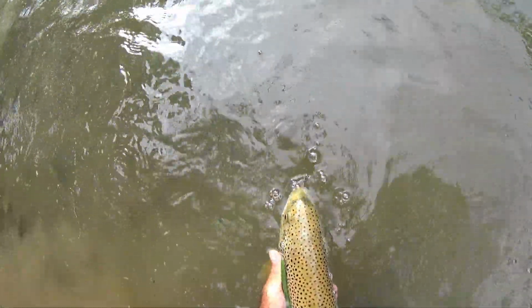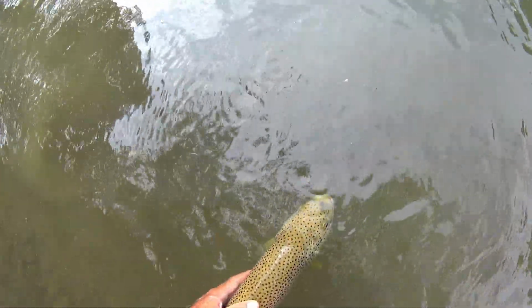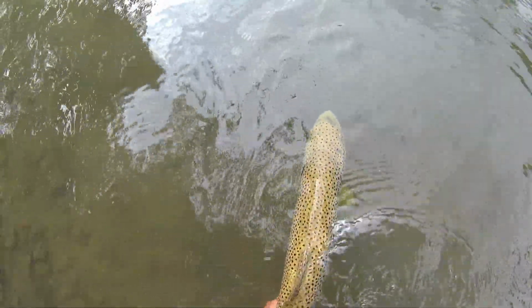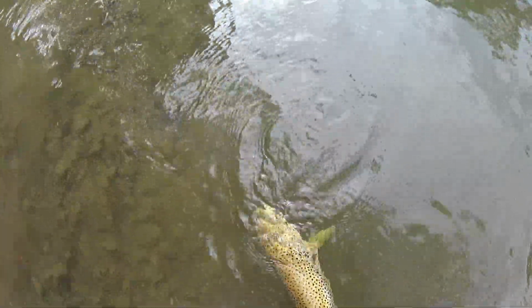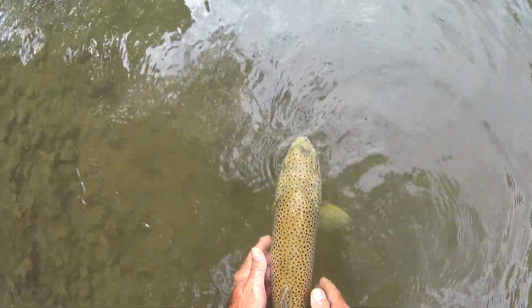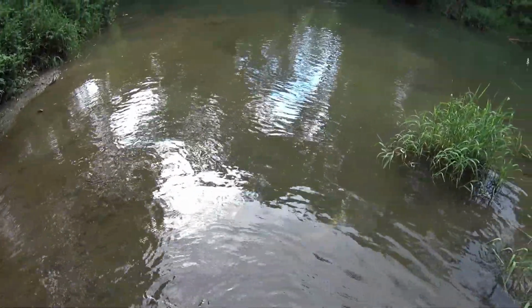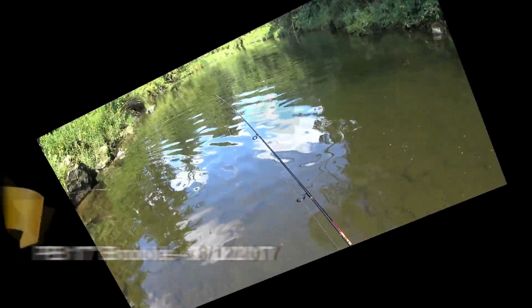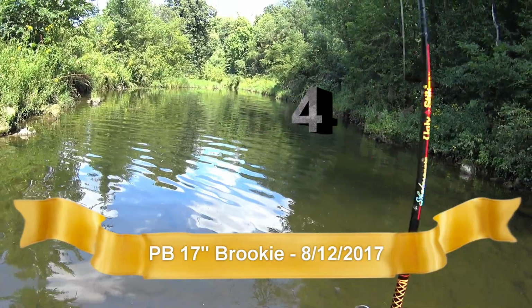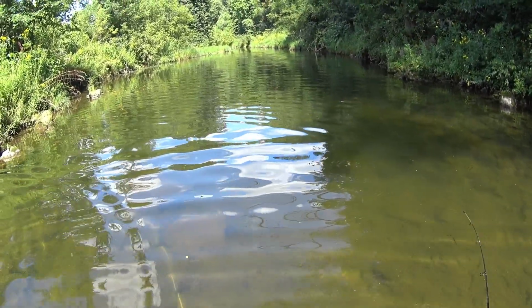We're gonna let this guy sit here for a second. Let him recoup. There's a 23-inch brown, folks. I'm gonna let him recoup. What a marvelous fish. There he goes. Wow, look at that beast. Look at that beast. Yes. Not pleased. Not happy. With your net.